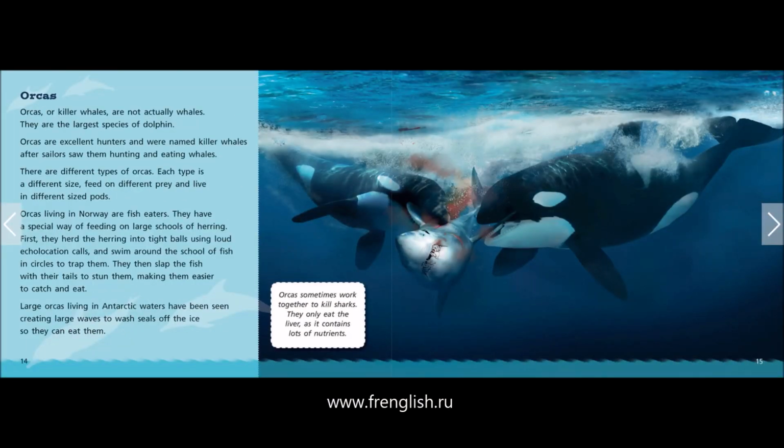Orcas. Orcas, or killer whales, are not actually whales. They are the largest species of dolphin. Orcas are excellent hunters and were named killer whales after sailors saw them hunting and eating whales. There are different types of orcas. Each type is a different size, feeds on different prey, and lives in different size pods.